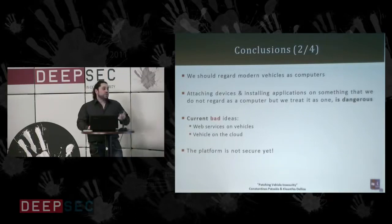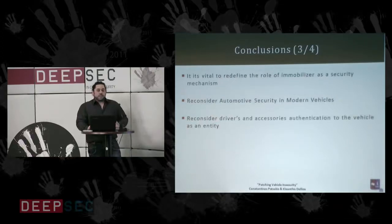The whole reason is that the platform is not secure yet. We haven't studied yet. It is vital to redefine the role of the immobilizer as a security mechanism. It's the only one that we have. We should make it more clear, more secure. It should have other features as well.